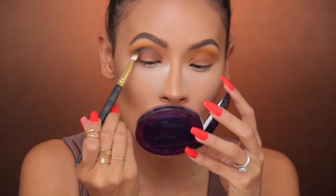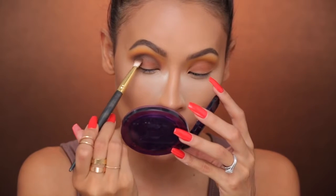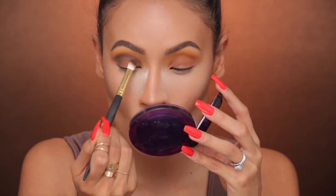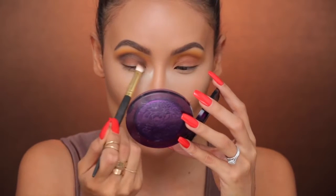If you have trouble seeing the shape of your eye, sometimes when you look down like this into a little mirror, you could see it perfectly. I'm gonna take that on the inner corner here, outer corner, inner corner.